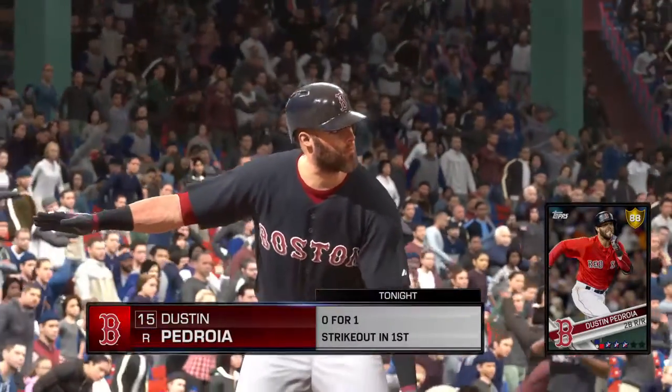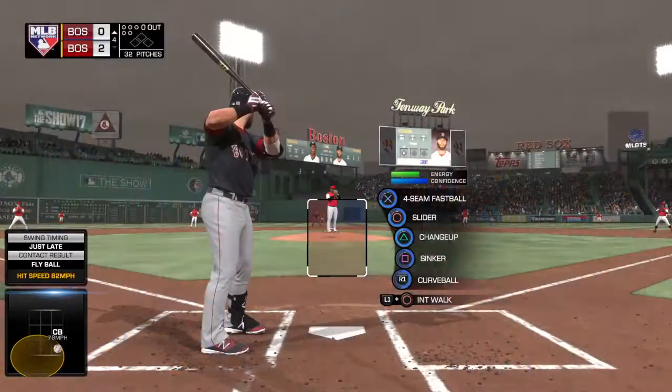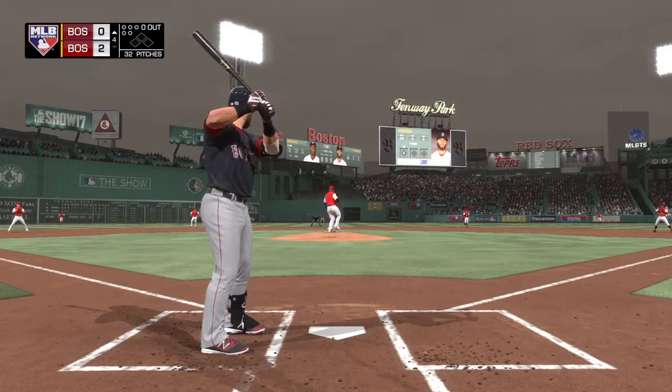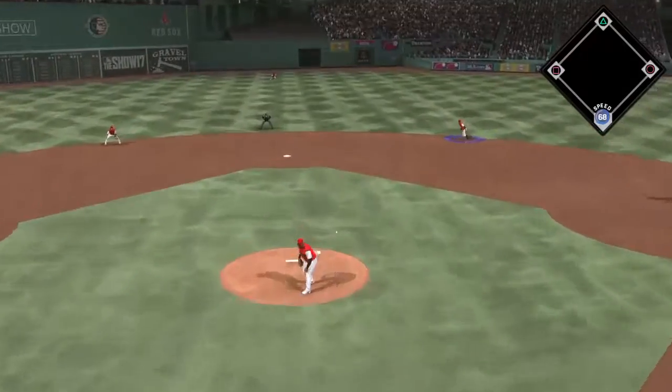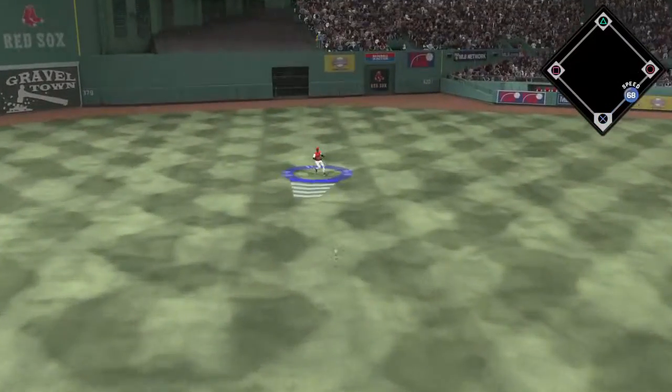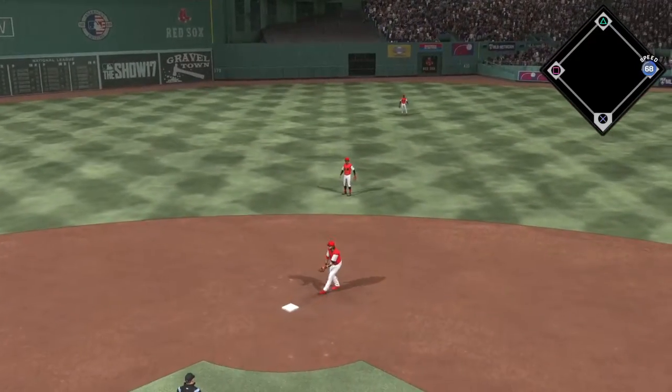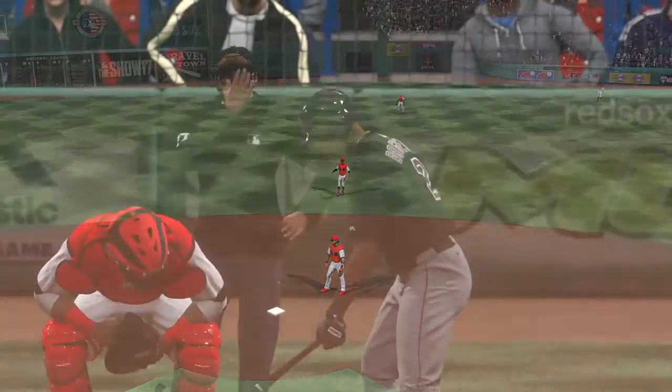Here's the second baseman now, Dustin Pedroia. Comes into this at bat 0 for 1 in the ball game. Dustin Pedroia. Hit hard back up the middle. And Pedroia's got himself a base hit. So it's a base knock to lead off their half of the fourth.